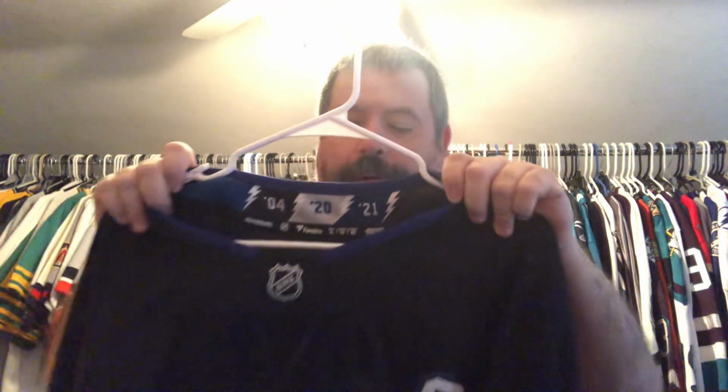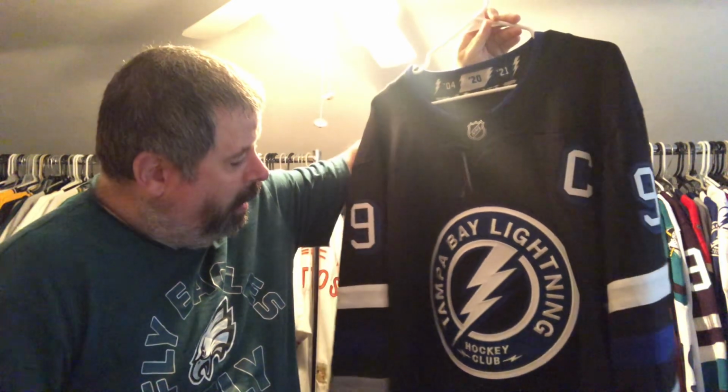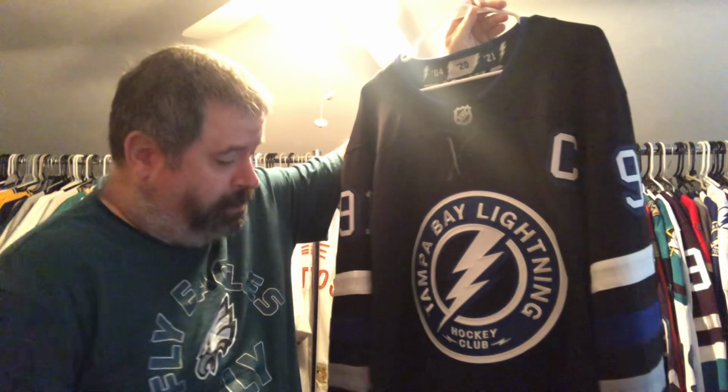So there it is on both sleeves. You got the stripes. And the other cool thing about it is they do have the Cup championship years on the inside neck. 04, 20, and 21. So that's pretty cool. Drawstrings, just nice overall look. I like the logo on the front too. Tampa Bay Lightning Hockey Club. Shout out, of course, to everyone in Tampa too, dealing with the hurricane and all.